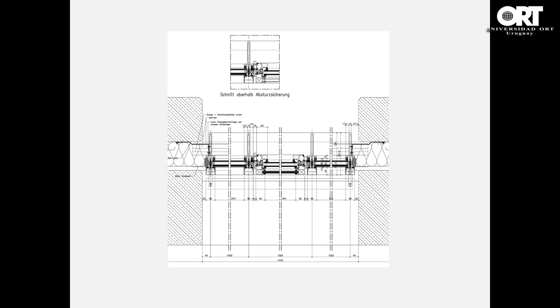Tolerances of the structure, and what you see here, when you look at the profiles, they are thin on the inside, and they have the typical 50 or 60 millimeters on the outside.